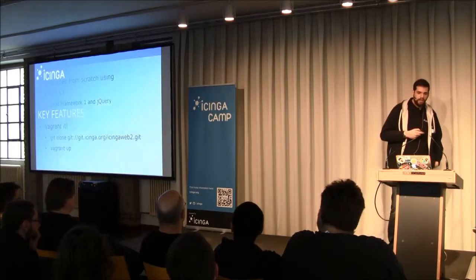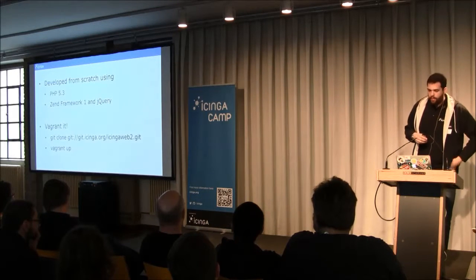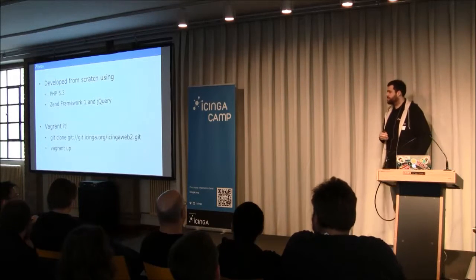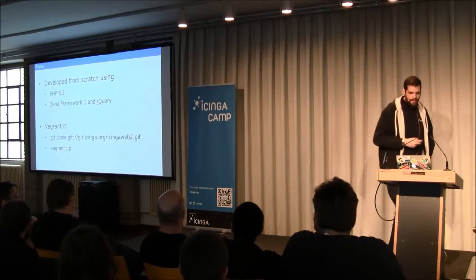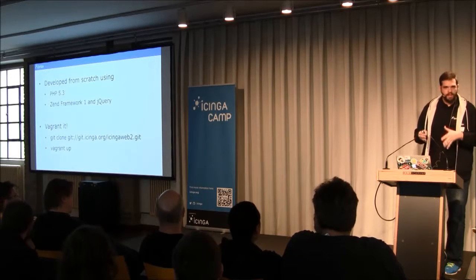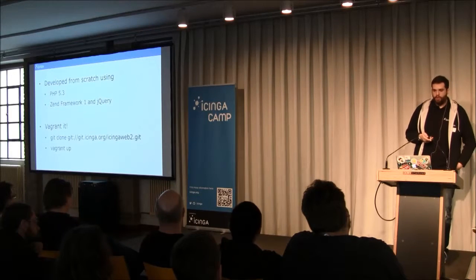So the key features are, it's developed from scratch, so we started all over, based on Zend Framework 1 at this time. Don't ask me why, Thomas can explain better. I think the major reason was Zend Framework 2 was not so good like Zend Framework 1, I guess. Hopefully that was the reason for the decision. We have a Vagrant box, so you can play with it. Also, the demo I use is the exact same demo. You can download it and say Vagrant up, and then you have it on your own.